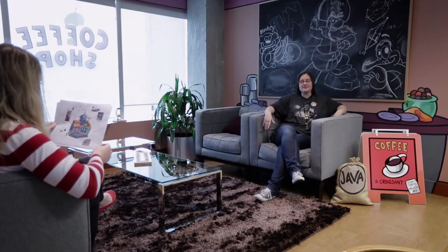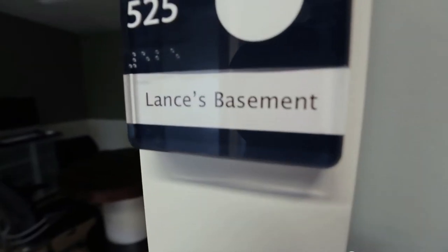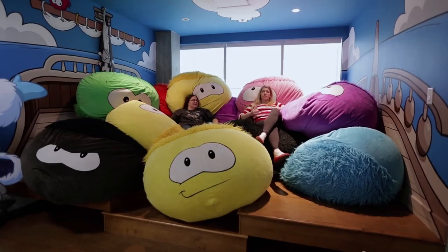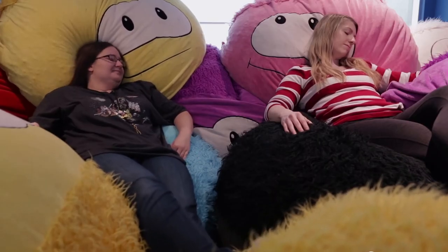We have a lot of places in our office that are named after areas on Club Penguin. This is the coffee shop, but we also have rooms that are named after the HQ, Mullet. We even have Lance's basement where Club Penguin was first started, which is really cool. And the Puffle Pod. This is a great place for taking breaks because it's nice and relaxing, great for drinking your coffee, and even a great place to take naps.